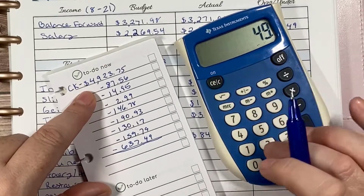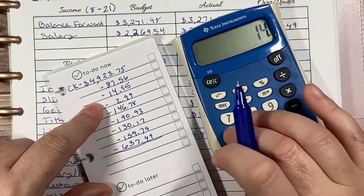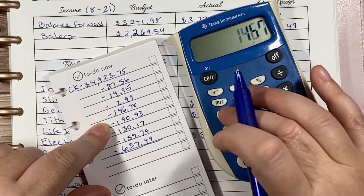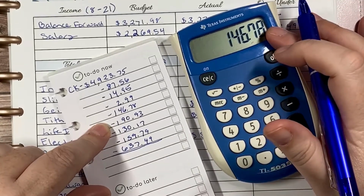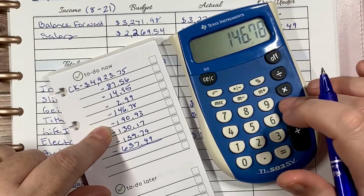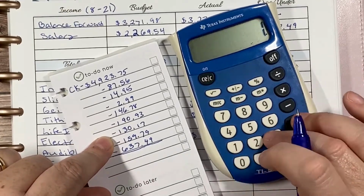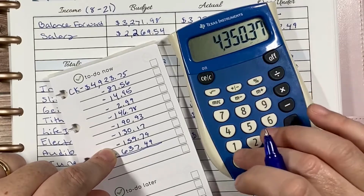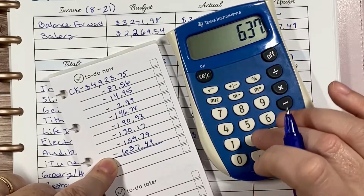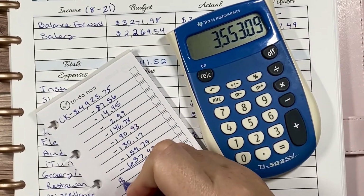So we have $4,923.75, and then I'm going to subtract out $87.56. Then I'm going to subtract $14.95 and $2.99, $146.78. We want to subtract that out because that's what we have left in the budget to spend for grocery household, and I want to make sure I have that money available for the next week. Same thing with restaurants, $190.93. Then miscellaneous, $130.17, and then gasoline, $0.79, and then I want to take out what shouldn't be there in the first place and was not supposed to be paid to us until next week, but we got it early.